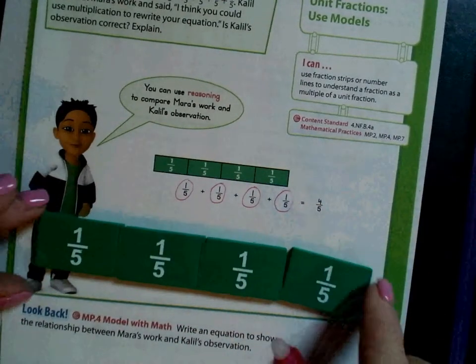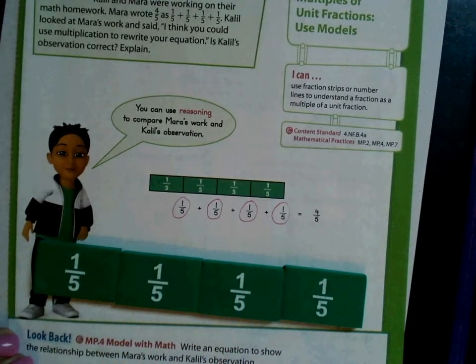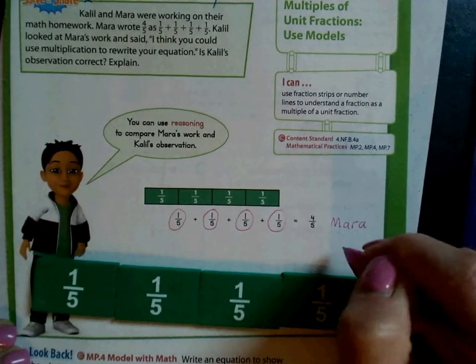1, 2, 3, 4. I've got 4 copies of 1/5. So Mara wrote that as 1/5 plus 1/5 plus 1/5 plus 1/5, which equals 4/5. And so this was Mara.